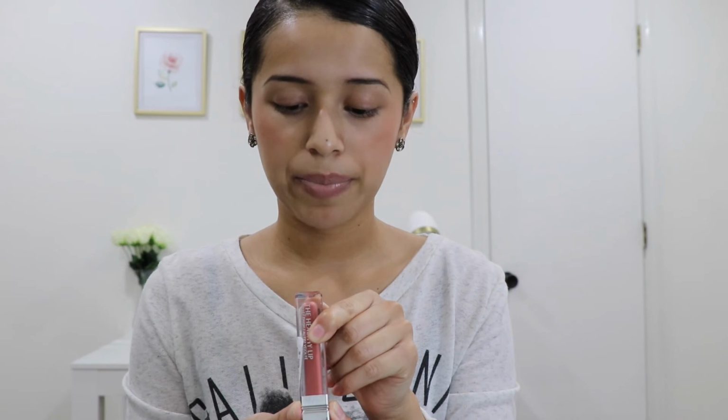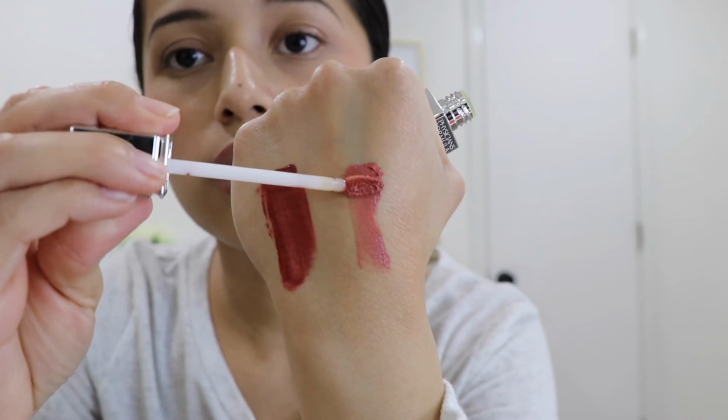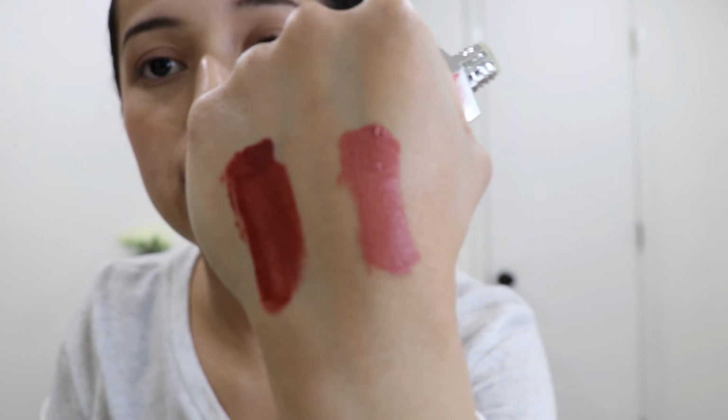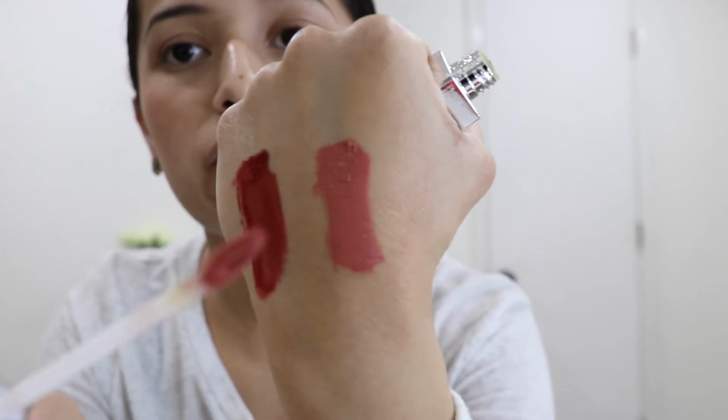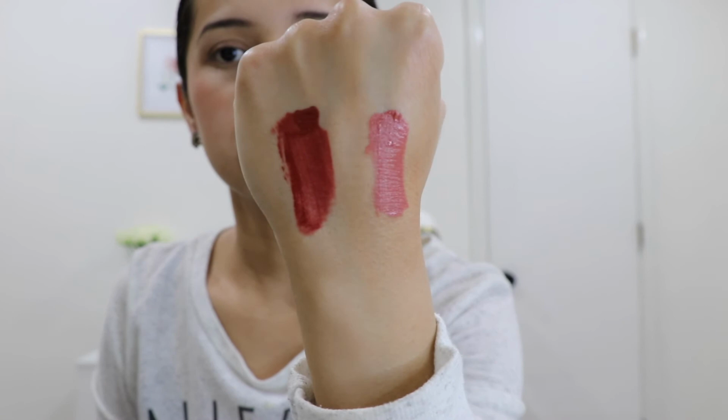Next one that I found, this one does have a shade number. This one is in Bear With Me, PF10017. I'm gonna swatch this one right here. Ooh, I really like this one. This one is perfect for everyday wear for me. I really like that. These are so nice, guys, especially for the fall time. Love it. And again, those were $3.99 each.